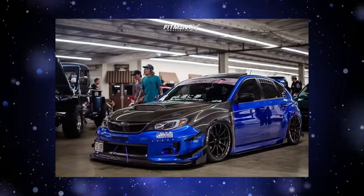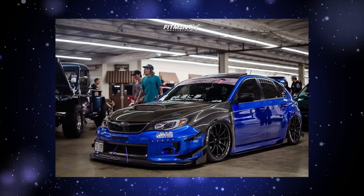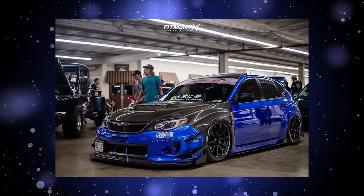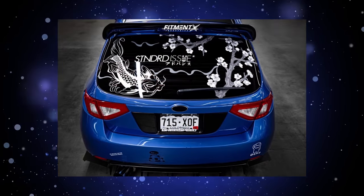This guy loves carbon fiber. Me too. I can tell. He went for the hood, he went for the fenders, he went for the whole aero kit. This guy wants to have that look that he is ready to race. What is going on in that bag?